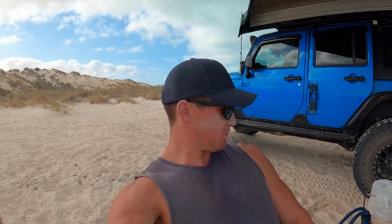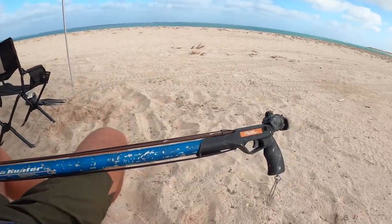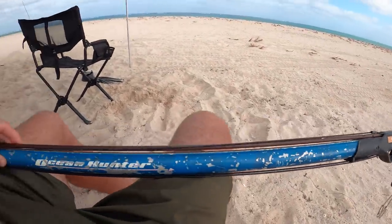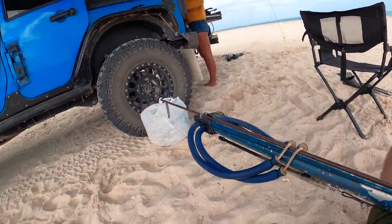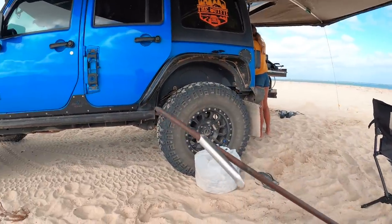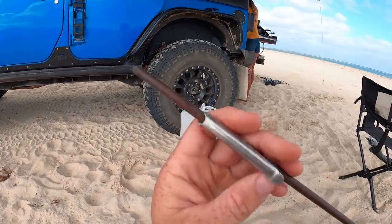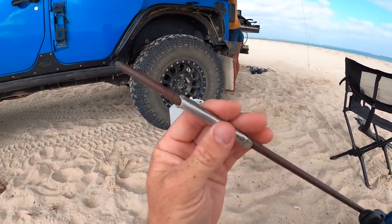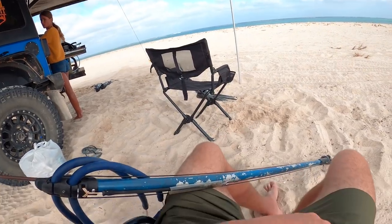I'm just going to service my gun a little bit. It has certainly seen better days. I don't know if you can tell, but it is mashed to bits, but it's still super, super accurate. At this stage, I'm not going to change it. The actual spear tip is looking pretty blunt, so I'll probably file that up and then I'll be ready to go in.